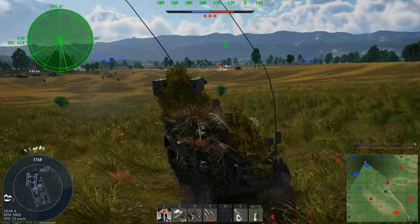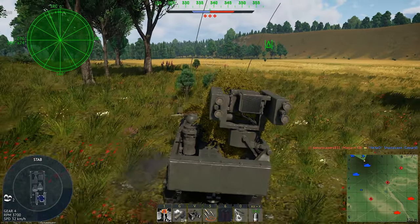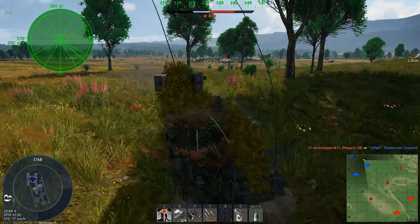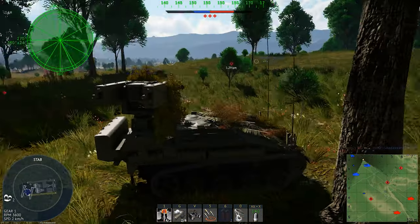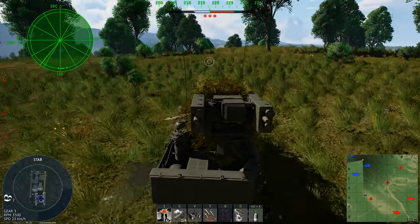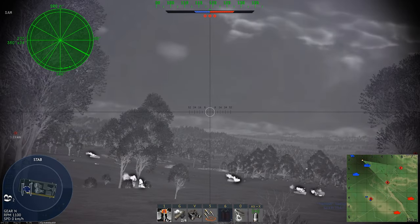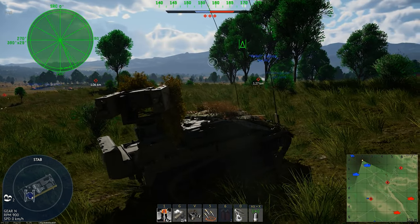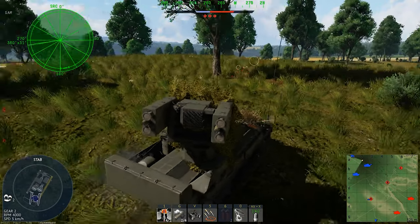And I may just have to pop this into a second match if they don't have any aircraft up. Because there's nothing I can do to attack ground units. I can't shoot the missiles without a lock, and I can't lock onto ground targets. So that's a problem. Yeah, it's looking like I'm going to have to just do a second match.